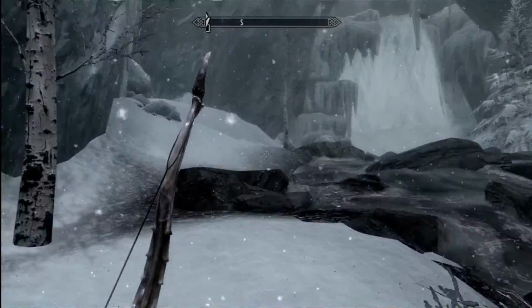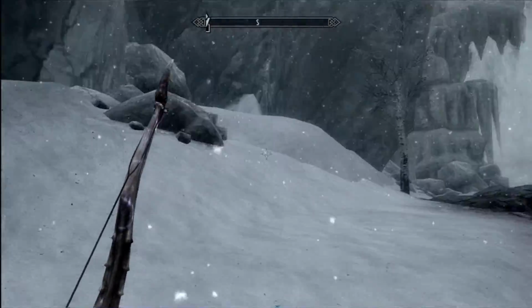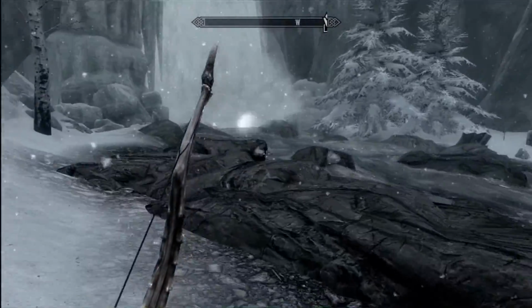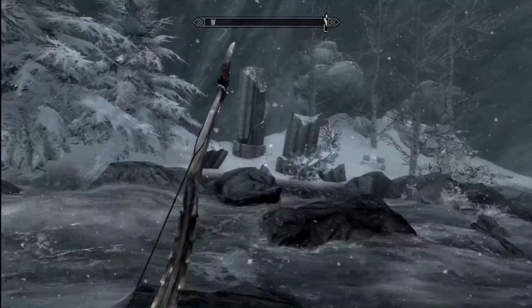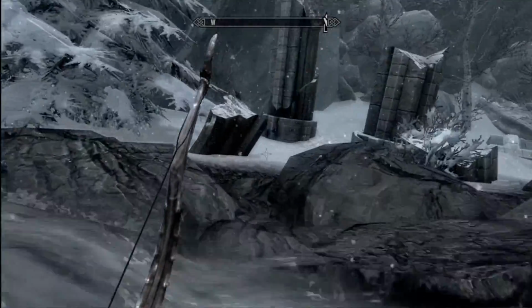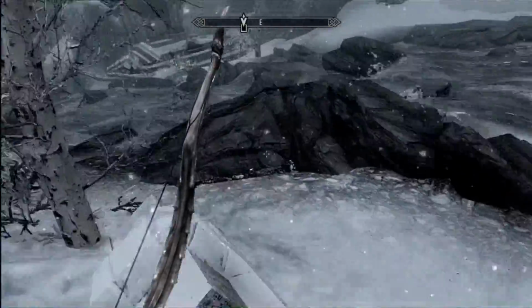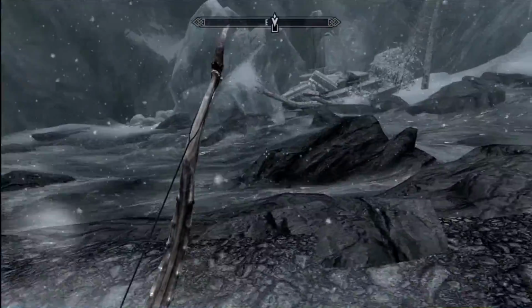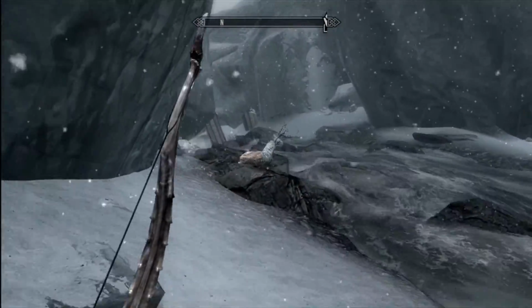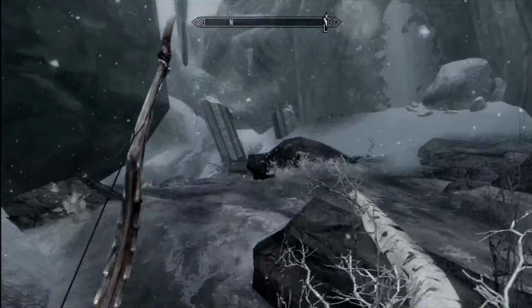Okay, once in, I believe you just kind of, on this same side, just take the waterway down a little bit. Kind of wanted to see what was on this side.